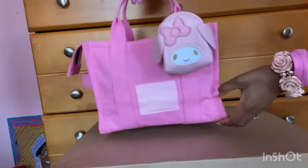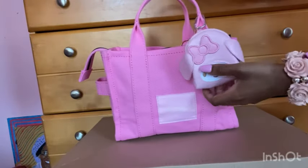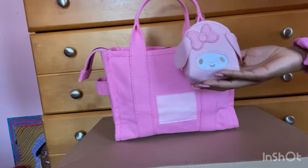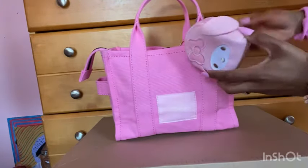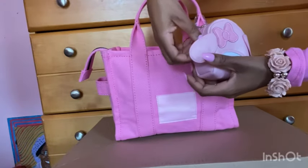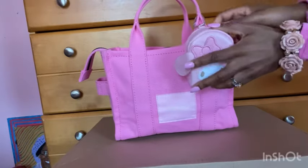And back here, since I couldn't fit this in the bag, I figured I'd just show you guys. This little pouch I got from Temu. This is a My Melody. The shape almost reminds me of a backpack. And I got it hooked onto the back. I'll show you guys what it looks like inside.